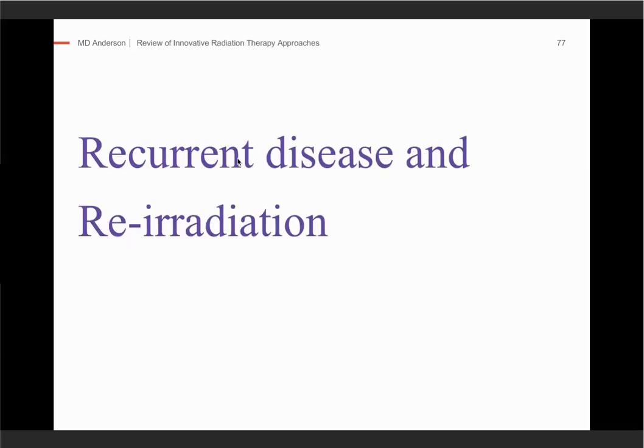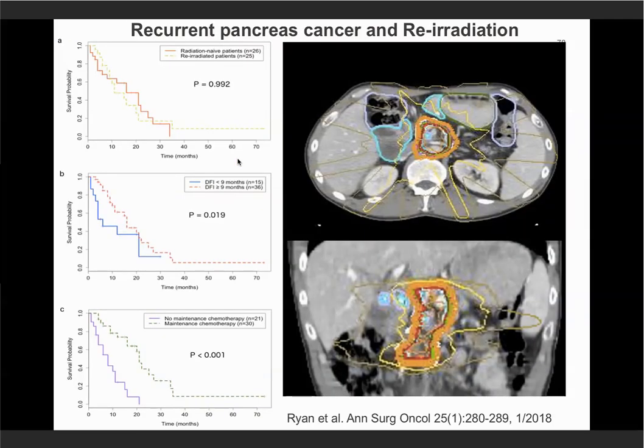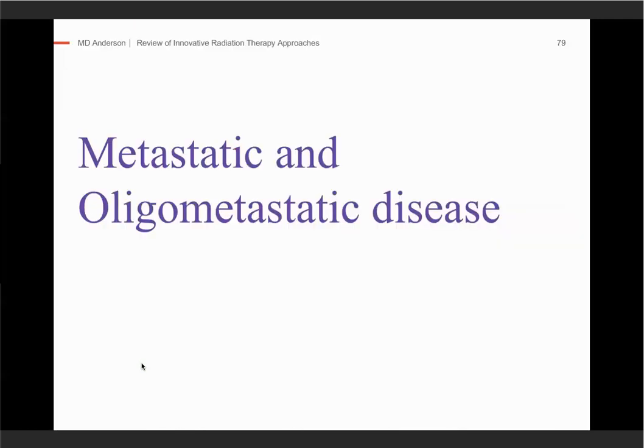I have a couple slides just on recurrent disease. Patients will say, well, I already had radiation. They say, I can't get more radiation. I'm not going to go into a lot of detail, but just to show you that, yes, in general, you can. There's a number of publications showing that you can re-irradiate, and that, again, being very careful with better image guidance, we can go to a higher dose. And in general, if you're going to get re-irradiation, it does suggest if you get maintenance chemotherapy with the radiation, you're going to do better.